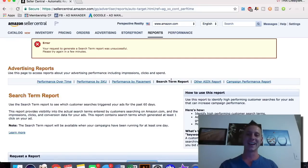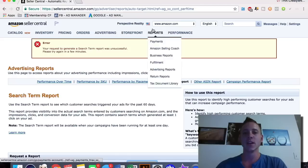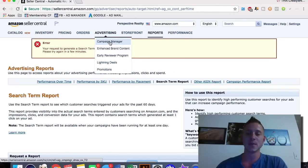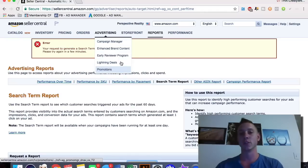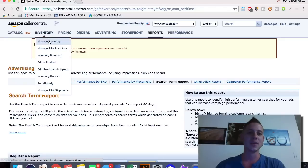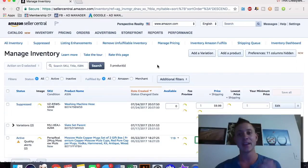So the point here, guys, is don't let yourself get overwhelmed. Realistically, there's only 3 menus I use, and within those menus, all I use is manage inventory, campaign manager to create PPC, promotions to launch products, and there's only one report, advertising reports, search term report. So now let's take a quick look at how we actually create a product listing.